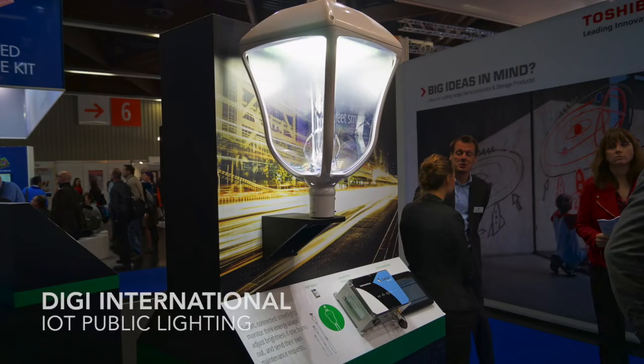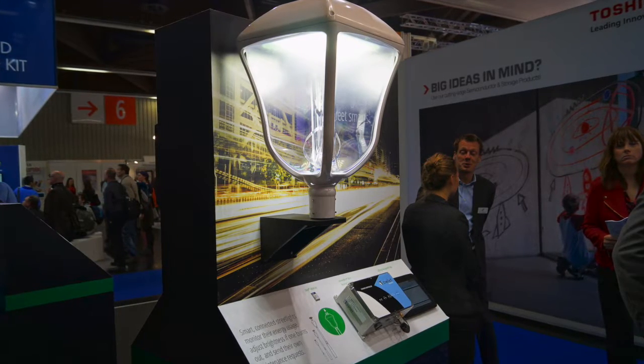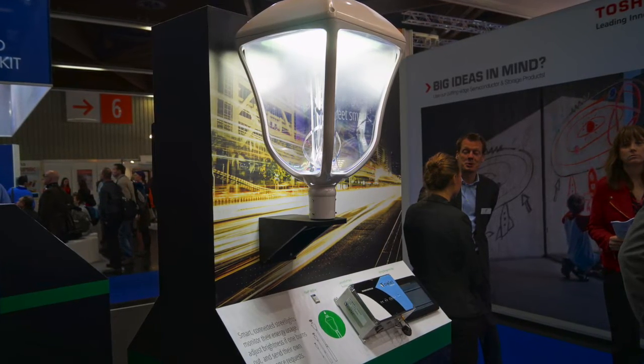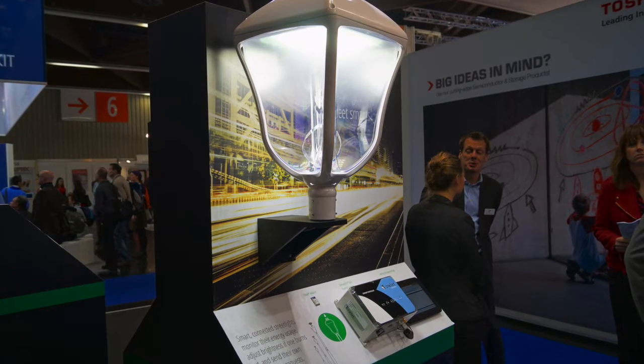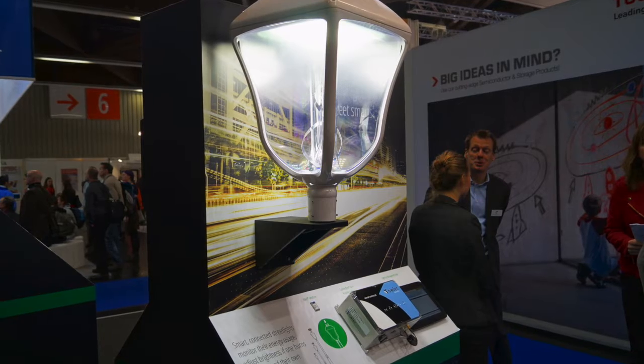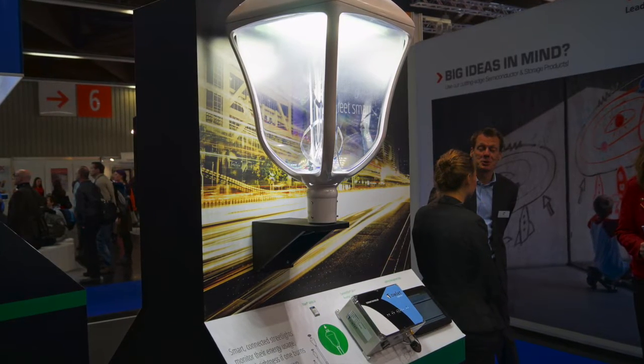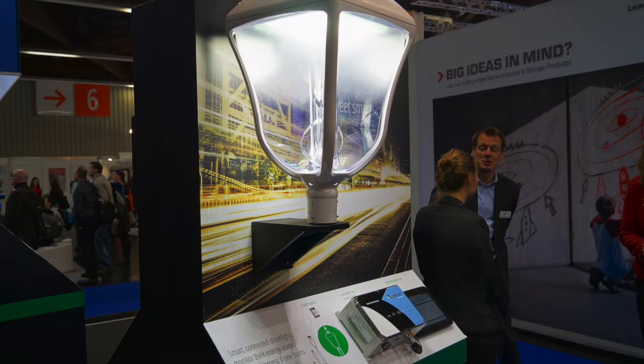The second Internet of Things presentation was related to public lighting. So being able to track the situation in certain parts of the city, what's going on with the time of the day, with the daylight, if there's an emergency situation where the lights need to be intensified, and being able to manage all of that remotely.